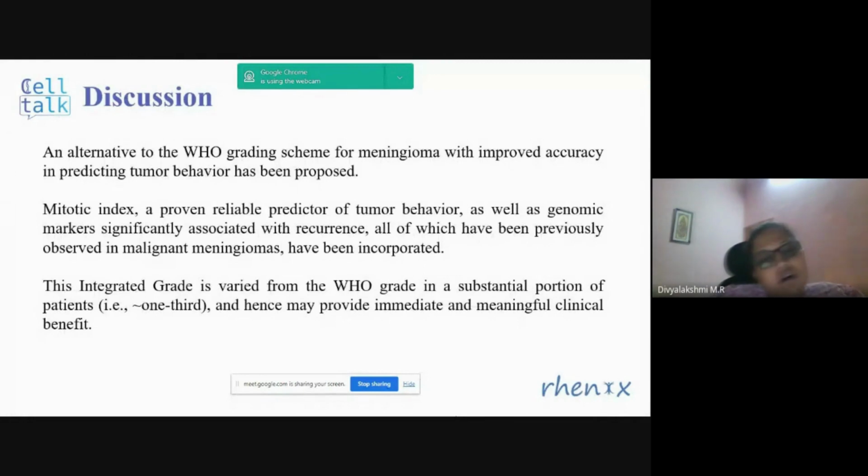Coming to the discussion, an alternative to the WHO grading scheme for the meningiomas with improved accuracy in predicting the tumor behavior was the main challenge which was faced here, and hence this molecular integrated grade was proposed. The mitotic index, which is a proven reliable predictor of tumor behavior, and the various genomic markers significantly associated with recurrence, which have been previously observed in malignant meningiomas, have been incorporated in this study. And this integrated grade varied from the WHO grade in a substantial portion, one-third, of the patients, and hence it may provide some clinical benefit also.